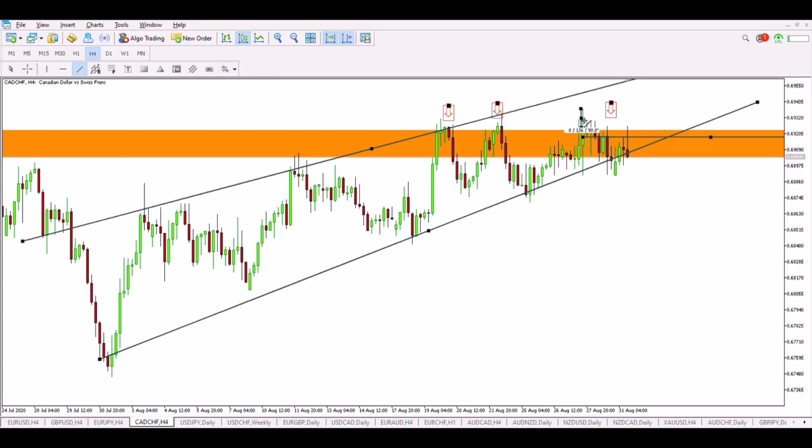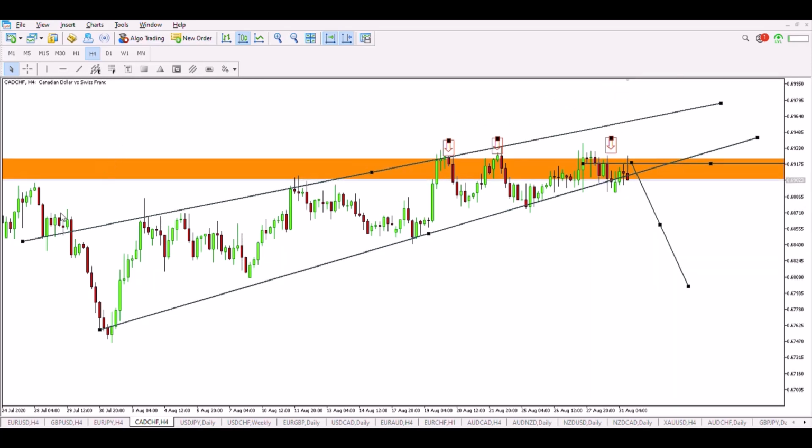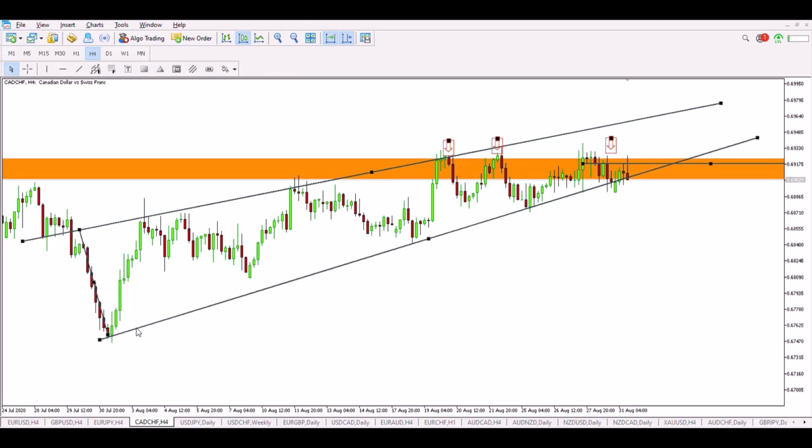Usually such wicks like this one right here mean a rejection of the price to go higher. So we tried with this candle to break above the resistance, but we couldn't, and we closed in the resistance zone. So from here I expect a move to the downside, and I will tell you how much exactly I expect the price to move. Usually when you see such wedge patterns like this one right here, we take just the high in the beginning of the wedge. We can say something like this, and we apply it right here if the price breaks.